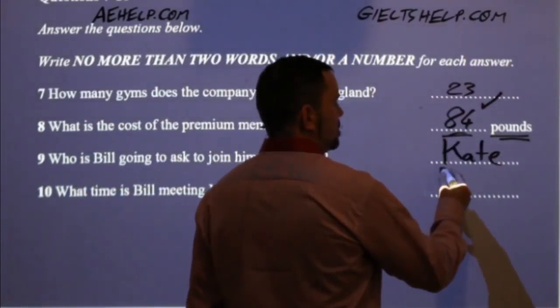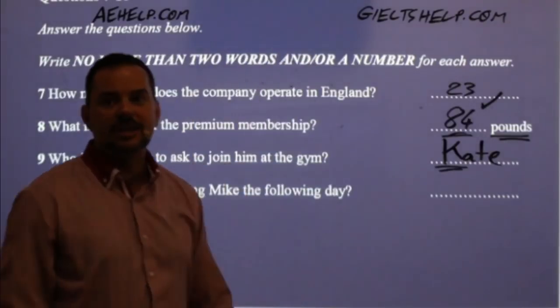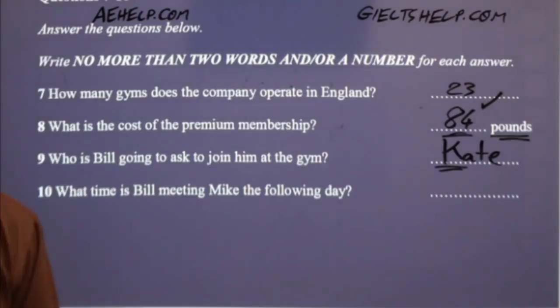K-A-T-E. Make sure that K is a very clear, big K. Okay, capital K. Otherwise, they will not give you the mark if it looks like a small K.